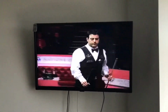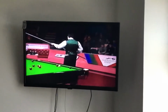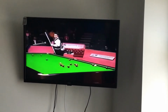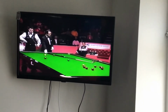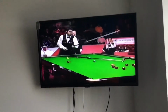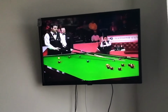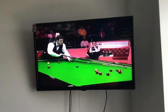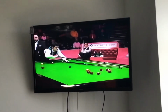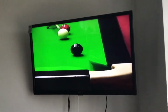Yeah, it's very awkward cueing here for Stephen O'Connor. He'll have to put an extension on the cue, using the extended rest. Certainly doesn't make things any easier. I'm sure that Stephen could reach this, Terry, if he kind of leant over the table, and it's the black that I would definitely fancy him potting, but this makes it even more difficult now.